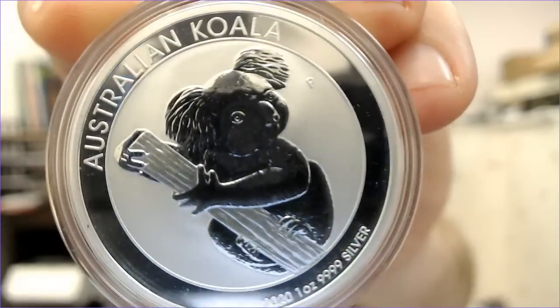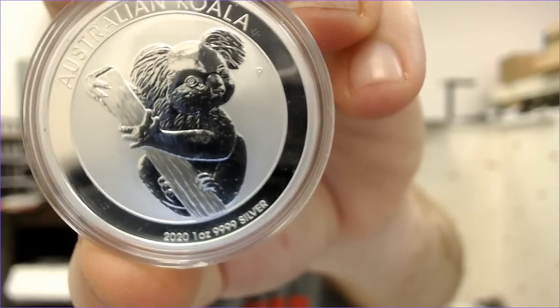And here's another koala design. Looks like a kind of baby koala on this one here. They're all just cute. They make great gifts, and you can give these to people. This is a 2020. You give it to them knowing that you paid a premium for them. These cost a premium, and they're not investment. Okay? If you can get them really cheap or on a trade, sure, you can call it an investment if you want to.